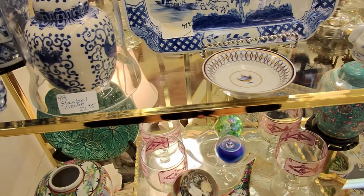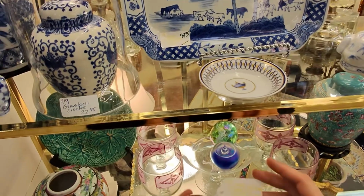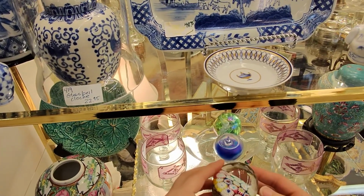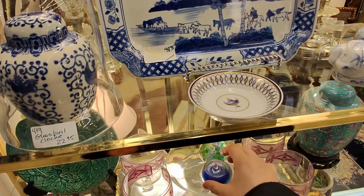And then over here, I found this Murano paperweight, and it had the Millefiori and then the splatter on the base. And I'm like, yeah, I think I'll buy that. I think it was $25, I want to say.